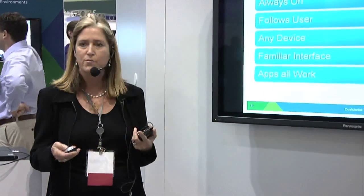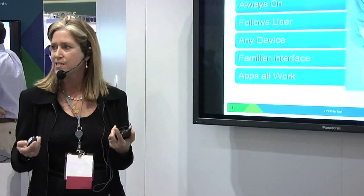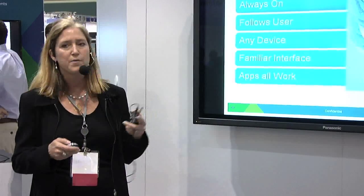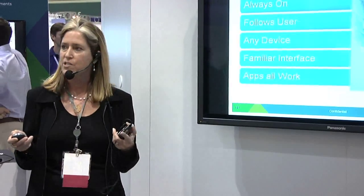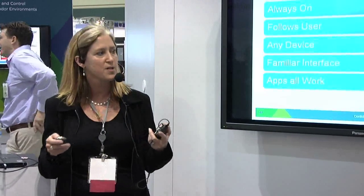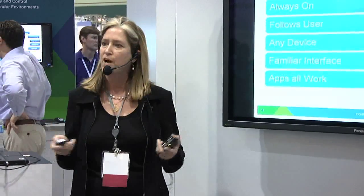There's no retraining needed because we're virtualizing either an XP or Windows 7 desktop, and everybody knows how to interact with that user interface. And now we're able to aggregate all of these applications onto a single desktop using ThinApp, so there's no more application compatibility issues. So now no longer do they have to find that one terminal that hosts that web-based application, because now you're able to provide it on a single framework.